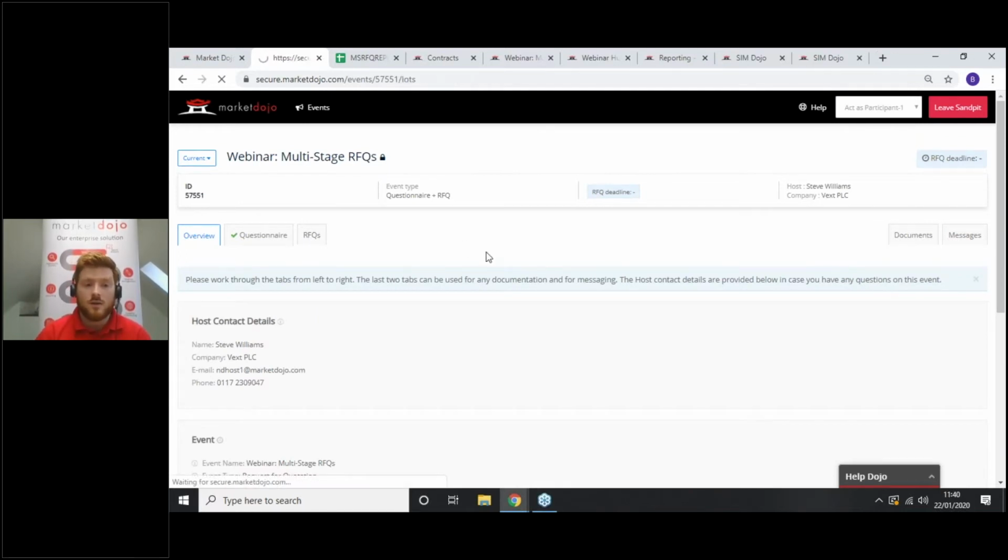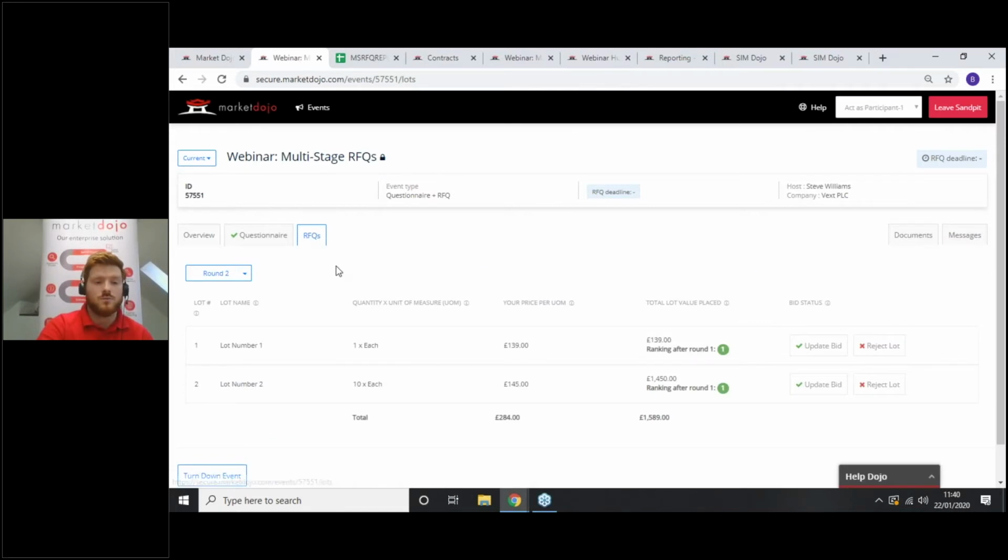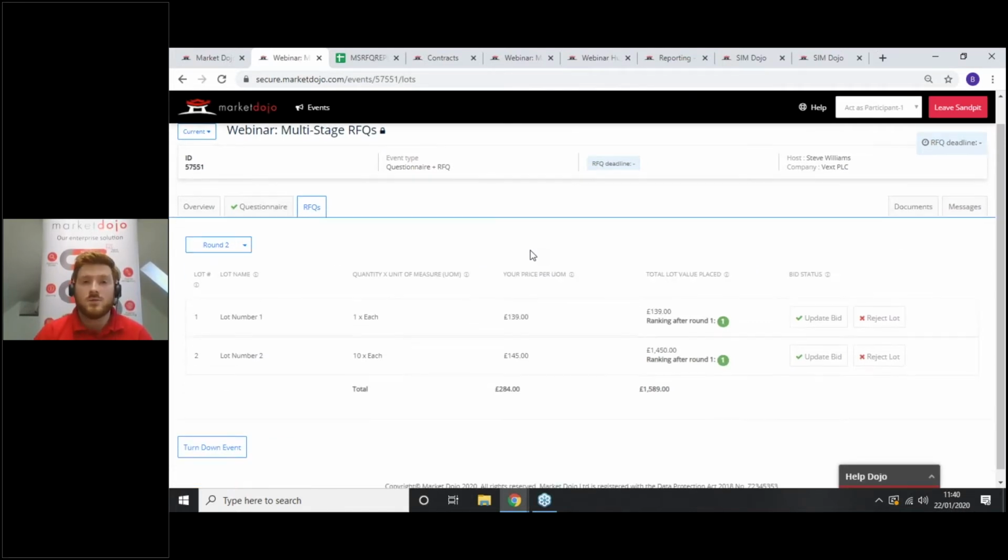what I'm now going to land on is round 2. I can see here what I bid in the last round. I can choose to update those values or leave them as they are. I can also see that after round 1, bully for me, I'm in first place in both the lots. I'm going to choose to update this top lot to 137, a slight decrease.